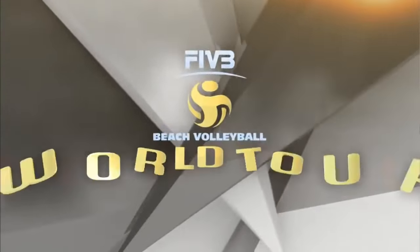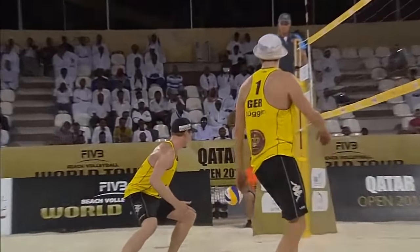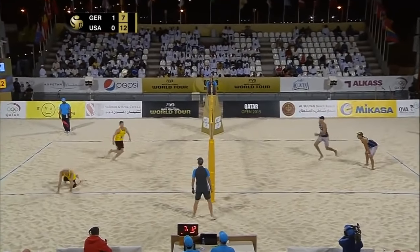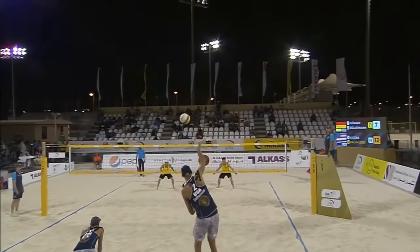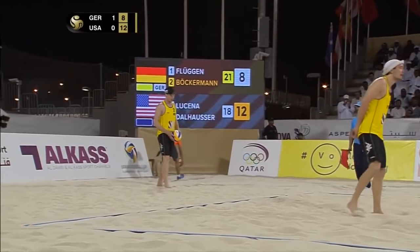Dalhausser there again. Just wasn't doing that at all in the first set. And it was a similar story this morning in the semi-final. And then all of a sudden, in the second set, he comes alive. And now his presence is growing and growing in this final. Such an off-putting presence at the net. Flüggen finds a way past him this time, and that's getting harder and harder to do. Dalhausser got to the net quick. Flüggen, though, just finding a way past the outstretched right hand of the big American.